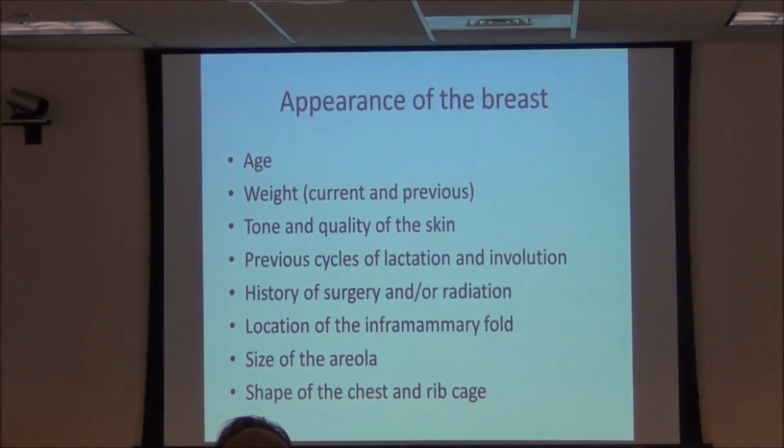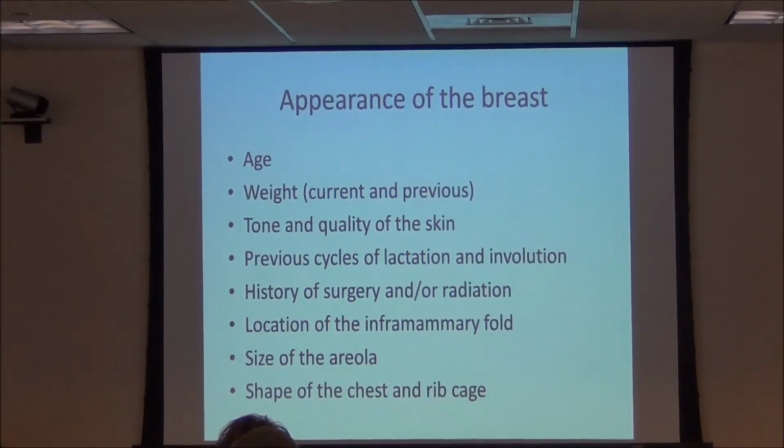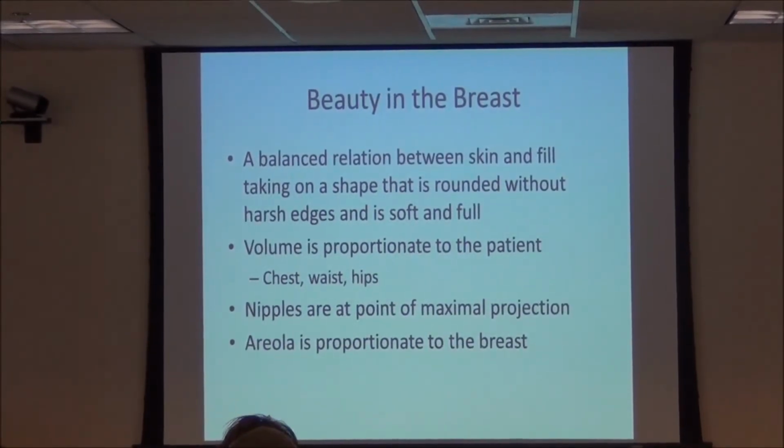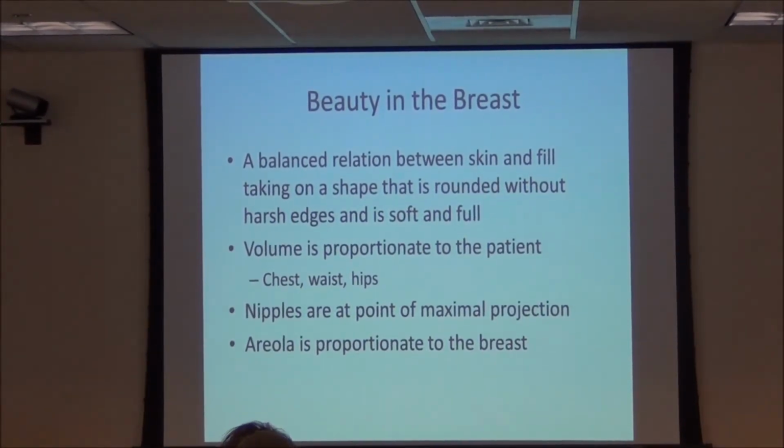Now, all of these things have to be taken into consideration when we're trying to give people a pretty breast, because I think ultimately everybody, when they're done, wants a pretty breast. And so what is a pretty breast? Well, a pretty breast has a balanced relationship between skin and fill. And it takes on a shape that is rounded without harsh edges, and it's soft and it's full.